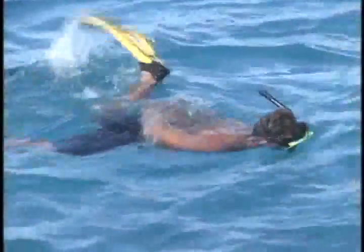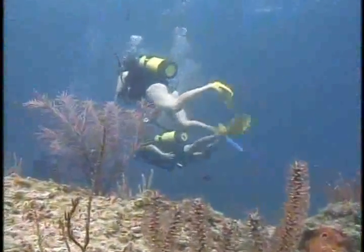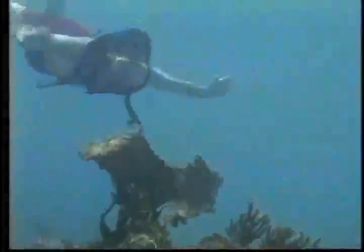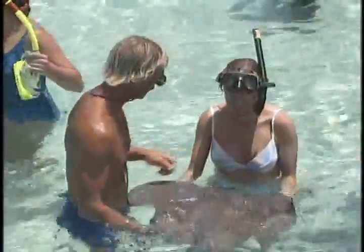Cayman's real beauty lies just beneath its clear blue waters in its astoundingly colorful hard coral reefs, a delicate ecosystem of bizarre and brilliant living coral formations and exotic marine life. And with over 30 dive operators and 159 designated dive sites, the Cayman Islands offer some of the most spectacular diving in the world.